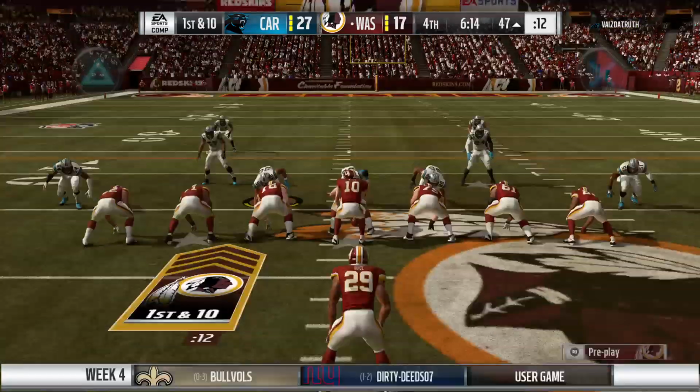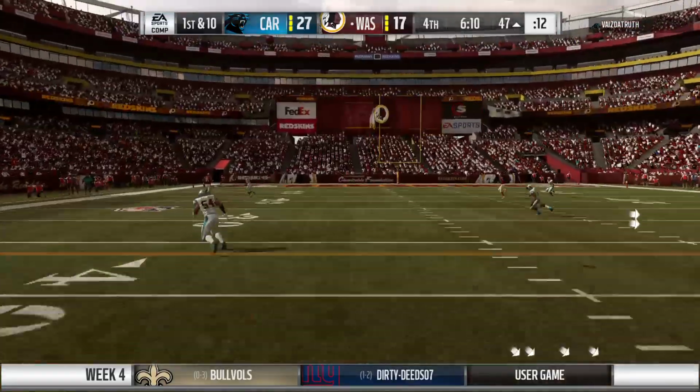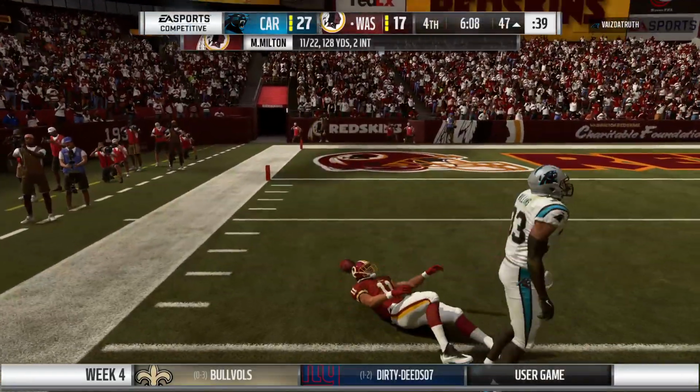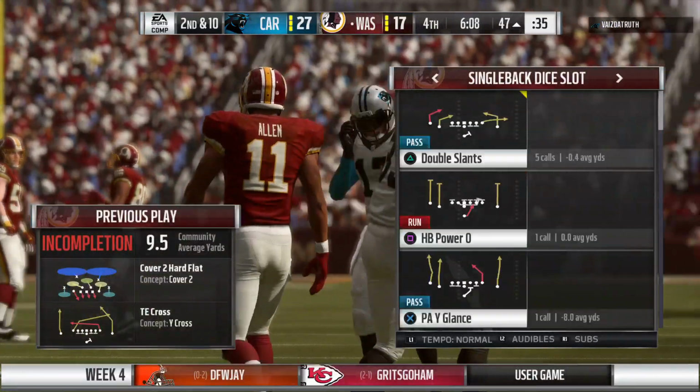Hurry up, here we go. They'll look to throw here on first down. He's going to rifle one deep left side. And that one falls incomplete. Looked like he might have had position there, but he couldn't hold on at second down.